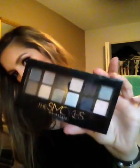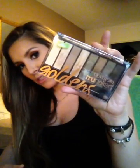This is Maybelline, the Smokes. That one's nice. It's just kind of whatever. This one's actually really nice. I did not like the first one I bought, and I returned it because I wasn't a huge fan, and I don't really like returning makeup, but I wanted this one instead. So I ended up getting the CoverGirl True Naked Goldens. I find the lighter colors don't really stay that well, but the darker ones do, and I really like wearing these green ones with that olive color. It does a really nice smoky eye.